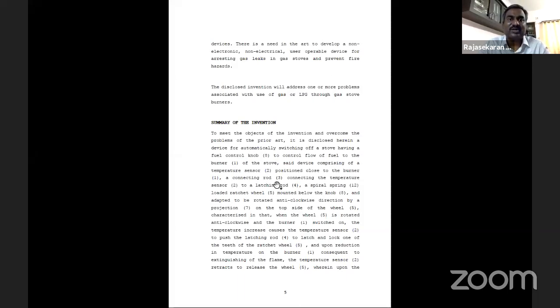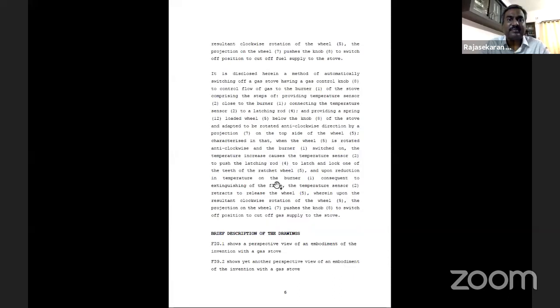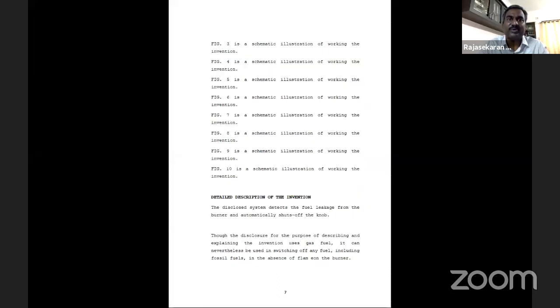Okay, we give something called a summary of invention, what your invention actually means. Later, brief description of the drawings. You'll have to give the various drawings that relate to the invention, and in 1 or 2 lines you can describe the drawings. For example, it shows a perspective view of an embodiment. It gives you another view. It gives you a top view. It shows a schematic illustration. It gives you a side view. It gives you a front view. Whatever it is, someone who reads the specification will have to know, when he looks at the drawing, what he is looking at. So for that purpose, this particular brief description is actually required.